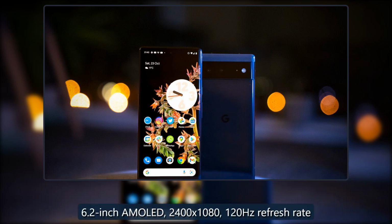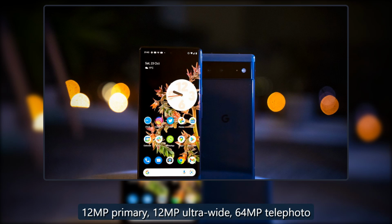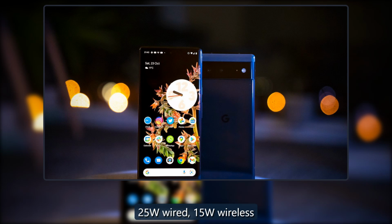Display: 6.2-inch AMOLED 2400 by 1080, 120Hz refresh rate. Processor: Qualcomm Snapdragon 888. RAM: 8GB. Storage: 128 or 256GB. Cameras: 12MP primary, 12MP ultra-wide, 64MP telephoto. Charging: 25W wired, 15W wireless. Battery: 4000 mAh. Water resistance: IP68. Dimensions: 151.7 by 71.2 by 7.9 mm. Weight: 172 grams. Pros, cons.